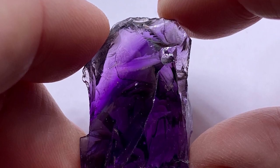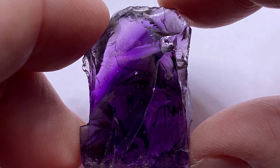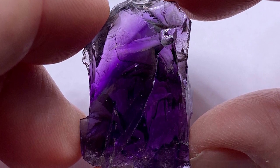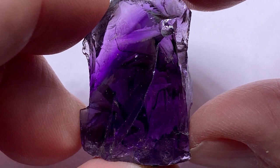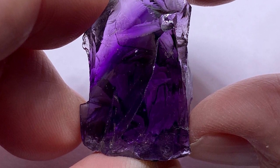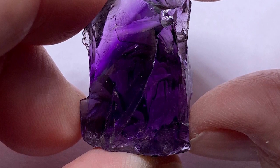This is top color Rwandan amethyst. Up until the 1800s, Russia was a major source of amethyst. Rich, dark purple with beautiful purple or magenta flashes came from Siberia, and top-colored amethyst was from then on called Siberian amethyst.